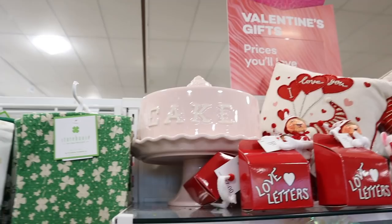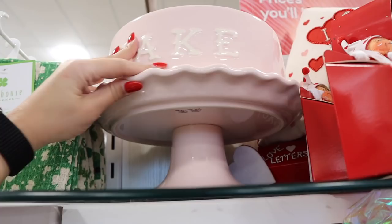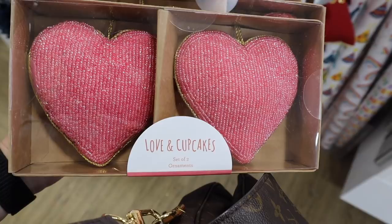Look at this pink cake stand. Oh my gosh, it is so pretty. It says cake in like a really beautiful ivory color. It has a cupcake on top. This is absolutely stunning. And this is $24.99. I love this. For $5.99, they have these sets of two ornaments.